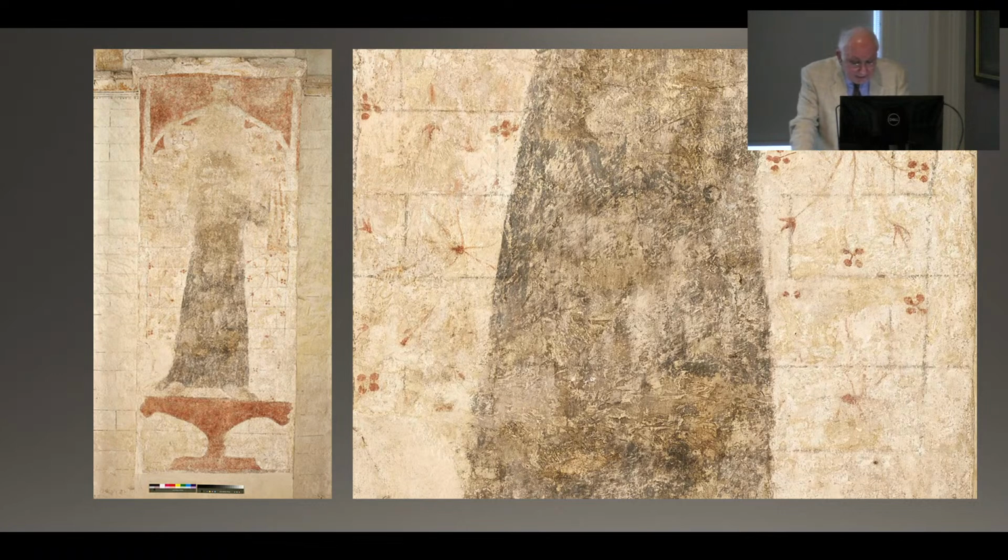This suggests that the 19th century scraping of the paintings removed layers above the earlier paintings. This is further confirmed by the conflicting arrangement of background decoration found behind the St Cyther image, which suggests two different systems of background decoration, which are now both visible at the same time. And you can see that system there with the dot and these flowers coming out, and then the cinquefoils, which are of a different period altogether.